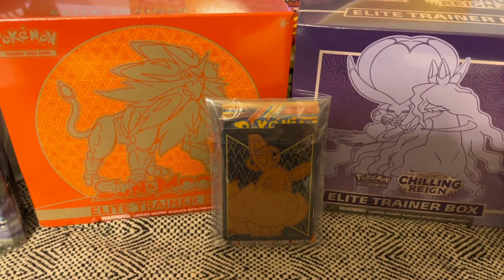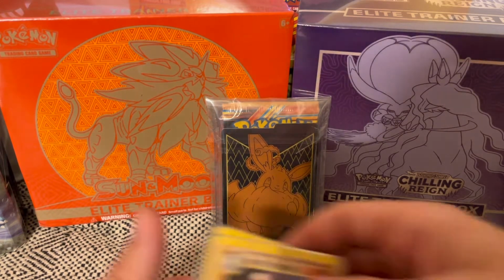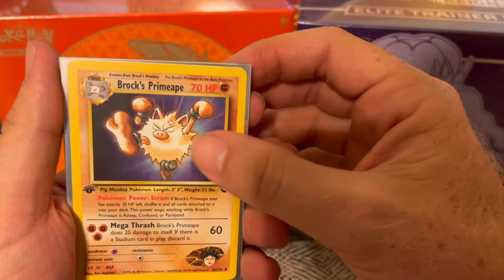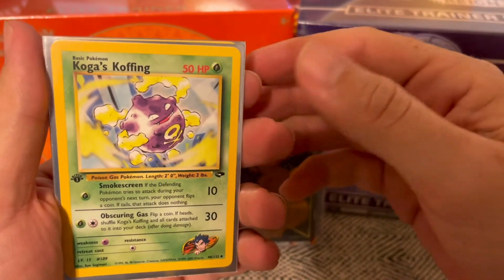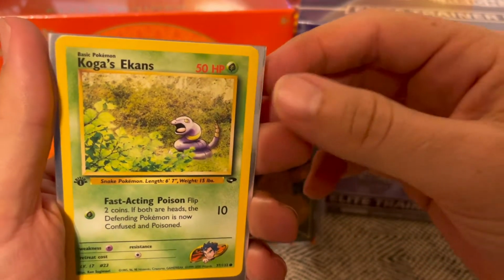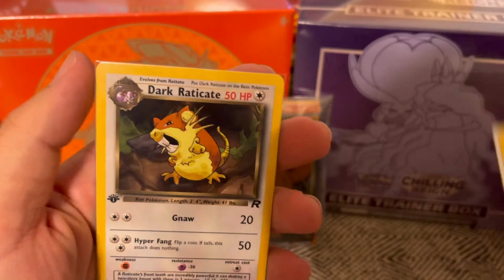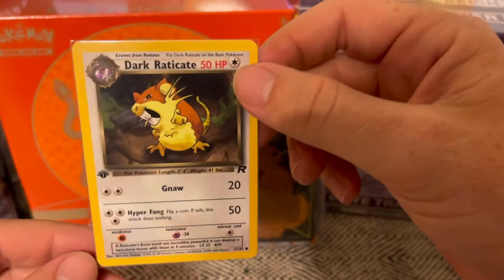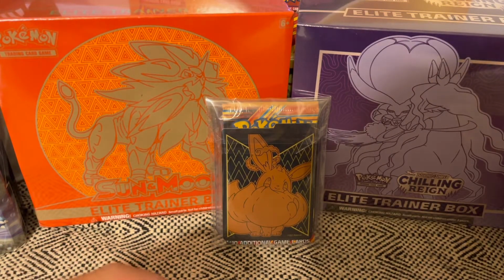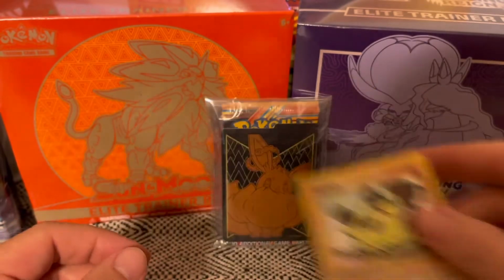That was all of my basics. I do have just a few first editions here that I want to show you. We've got a first edition Brock's Primeape from the Jungle set. Koga's Koffing first edition from the, I said Jungle, Gym Heroes set, forgive me. Koga's Ekans, again from the Gym Heroes set, first edition. And Team Rocket first edition Dark Arbok. Now that's not all the first editions I have. Oh, I got one more right here, sorry. Didn't pick this one up. Team Rocket first edition Mankey. So those are a few of my first editions.